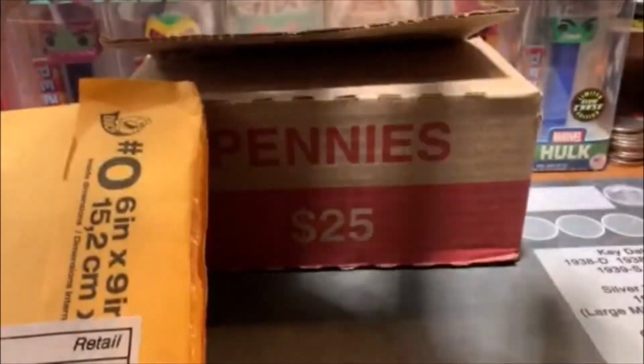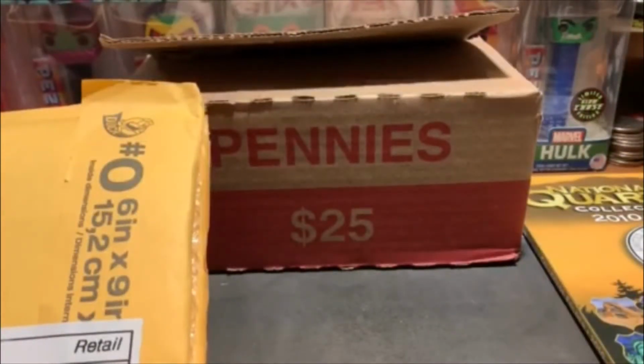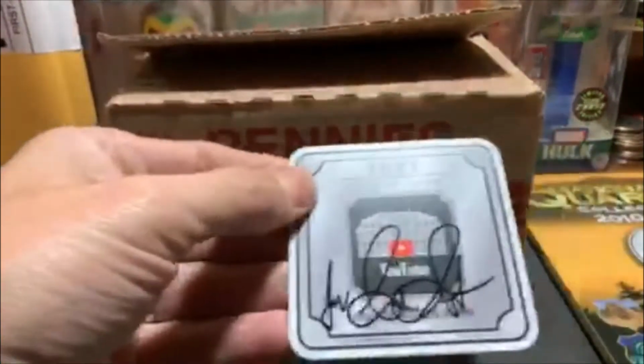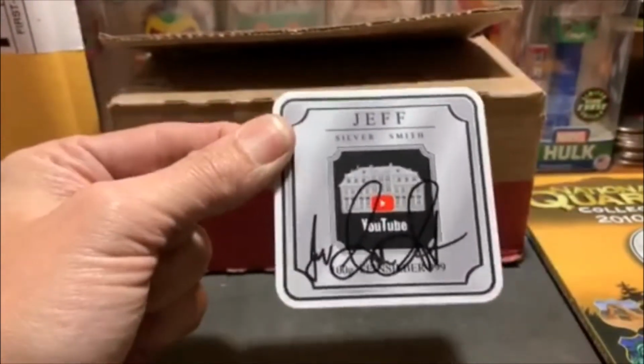Alrighty. So we got that. That is from 2010 to 2021. That's awesome. All right, then there's also some quarters in here. Let's see what we got here. Oh, we got his new sticker too. And look, it's autographed too. Jeff Silversmith, check it out.